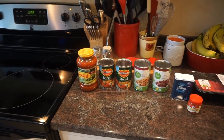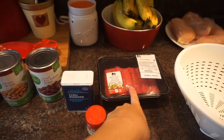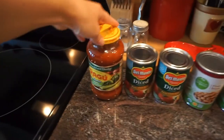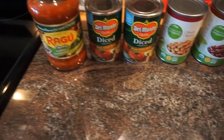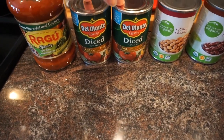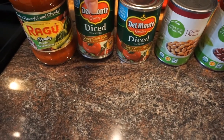Okay, so I'm getting ready to make my chili, so I figured I'd show you that. I've already got my big pot over here heating, because what I'm gonna do is first cook the meat in the pan and then add all the other ingredients. So basically, really easy, what you need is some spaghetti sauce. I just use the Ragu chunky garden combination. You need some diced tomatoes. I use the zesty chili style just to give it some spice, and it says it's seasoned and ready for chili.